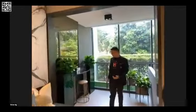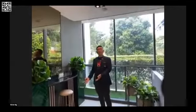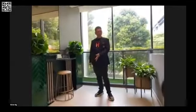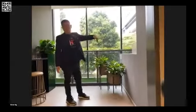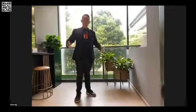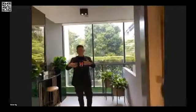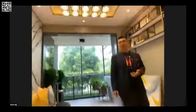Okay, coming to the balcony. Again, if you want to put your four-seater dining table here, it's also spacious enough. And then the screening is already approved. You can fix your own to have more privacy. And also, maybe close it up, and with the screening, you can turn on your aircon from the living room. And then, yeah, the balcony will also be able to enjoy the air conditioner.